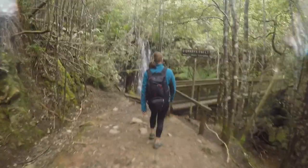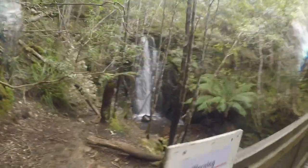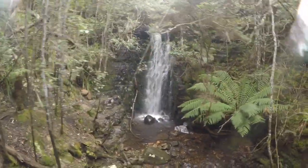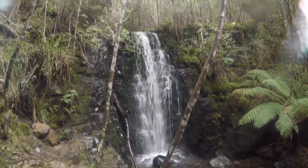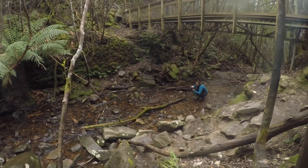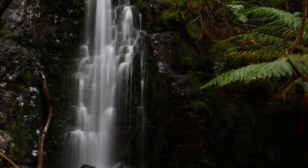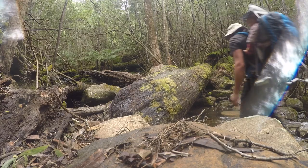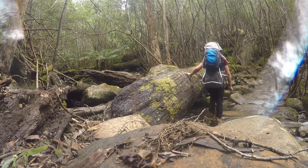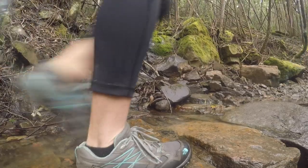Another short detour took us down to O'Grady's Falls. The next one on Amelia's list of terrific falls this mountain had to offer. We were now on our way to Strickland Falls, the last on our list to complete today's circuit.